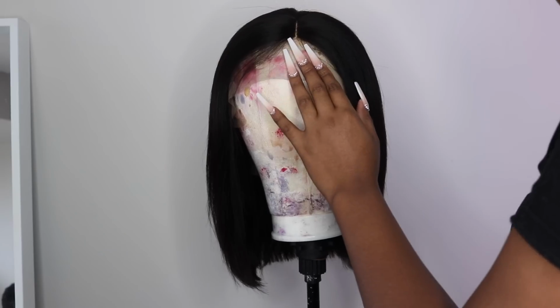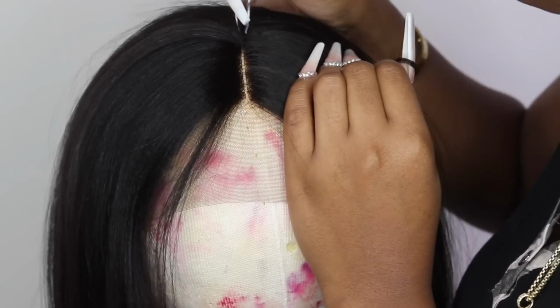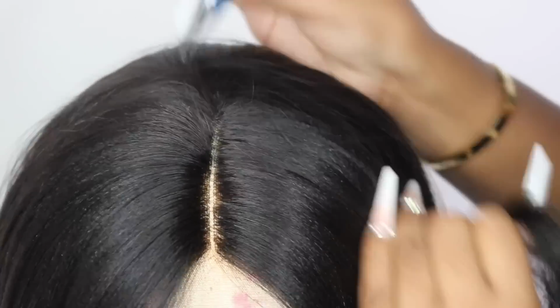Okay, you guys, so I'm really sick right now, but I'm just gonna try to do a quick talk over to guide you guys through the steps that I took when styling the hair. So this is pretty much what the hair looks like right now. What I'm doing is I'm taking my tweezers and just plucking some of that hair out and giving the wig a longer center part, because the wig did not come with a long enough parting space for me.